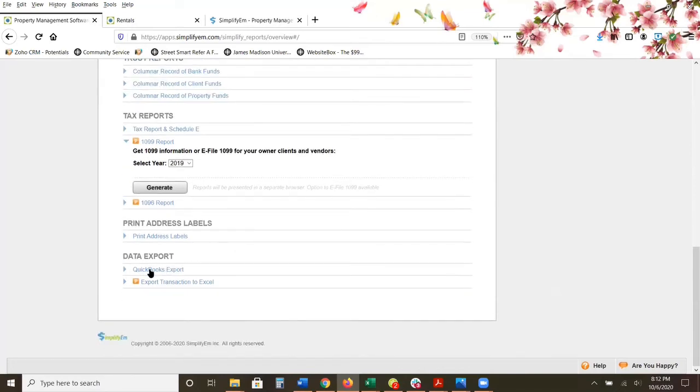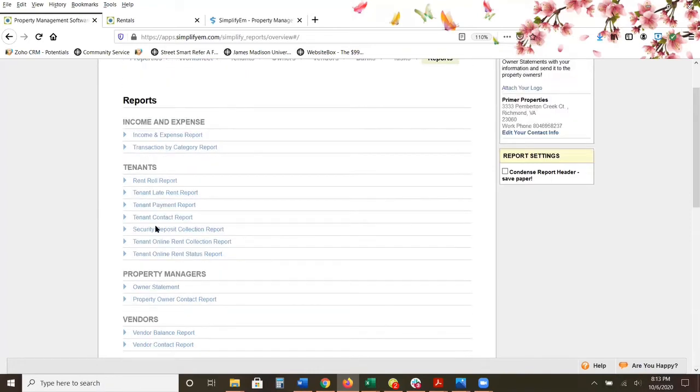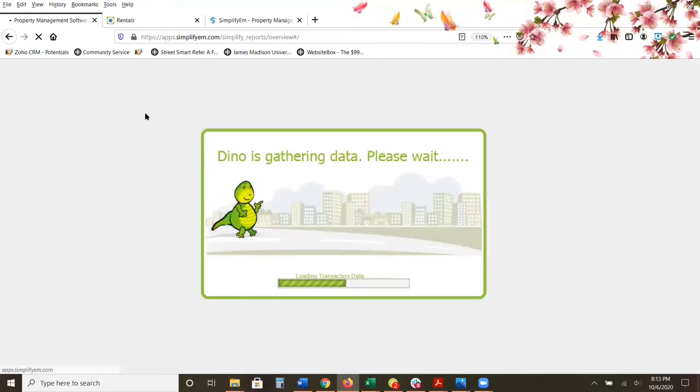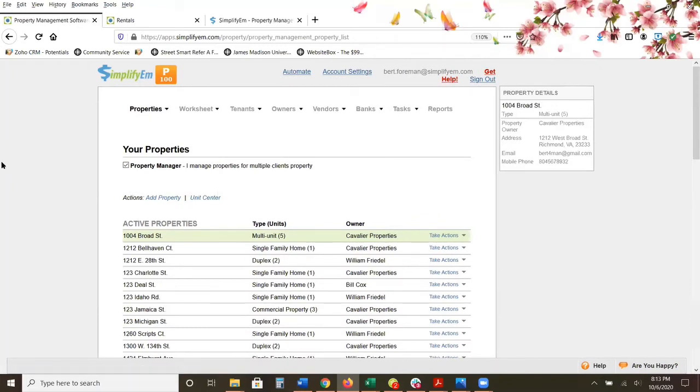If you're using the desktop version of QuickBooks, SimpliFiM is the only company whose program will integrate with the desktop version of QuickBooks, and you can export everything out of SimpliFiM and import it directly into QuickBooks. All right, so that's a run-through of all of the different menu choices and all the features.